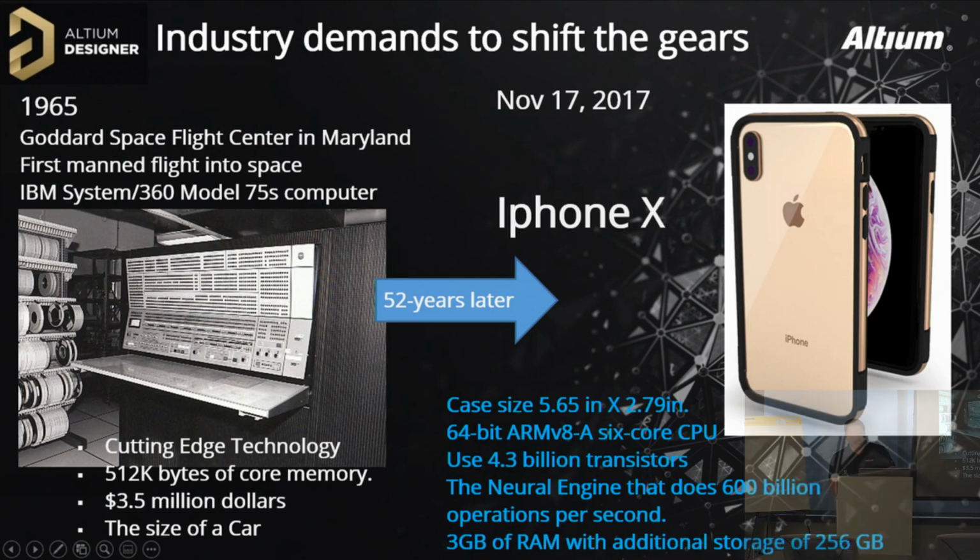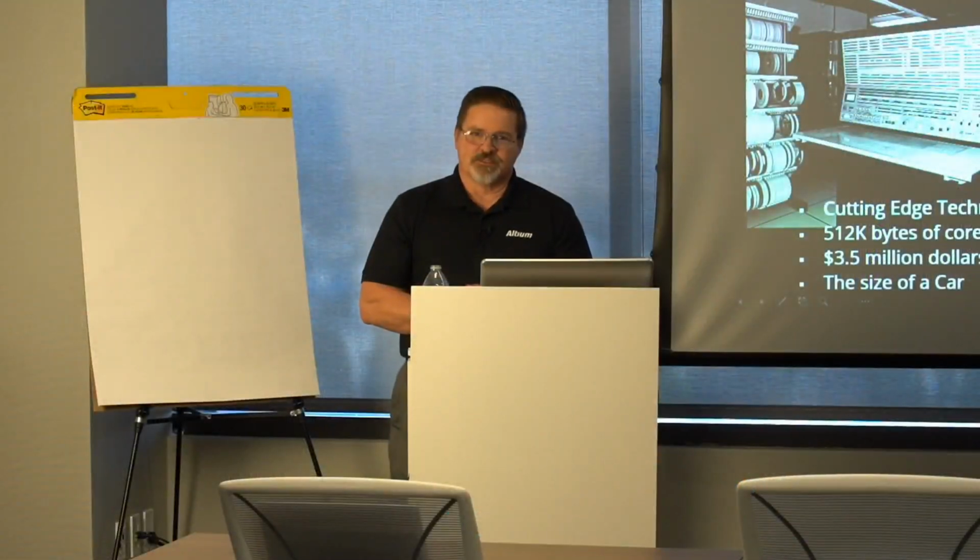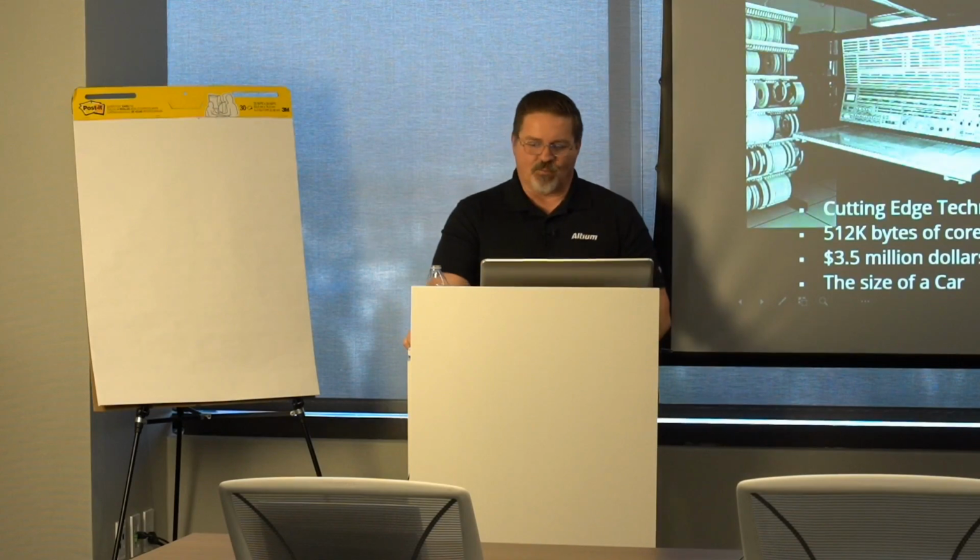The iPhone 10 has a size of 5.65 inches by 2.79 inches. It has a 64-bit ARM V8A 6-core CPU. It has 4.3 billion transistors in it. The neural engine does 600 billion operations per second. It has 3 gigabytes of RAM with additional storage of 256 gigabytes. That's amazing. You're holding in your hand 100 times more power than you did in the first computer that put a man on the moon. And that's the direction we're heading. Things are moving forward in that way.